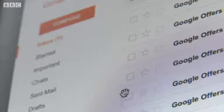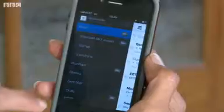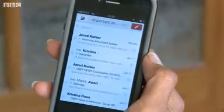On the web, Priority Inbox works one way. On Android, it works another way. And on iOS, it works a third way. You would think they would just use the same algorithm for all of them, but there must be some organizational reason why that's not the case.